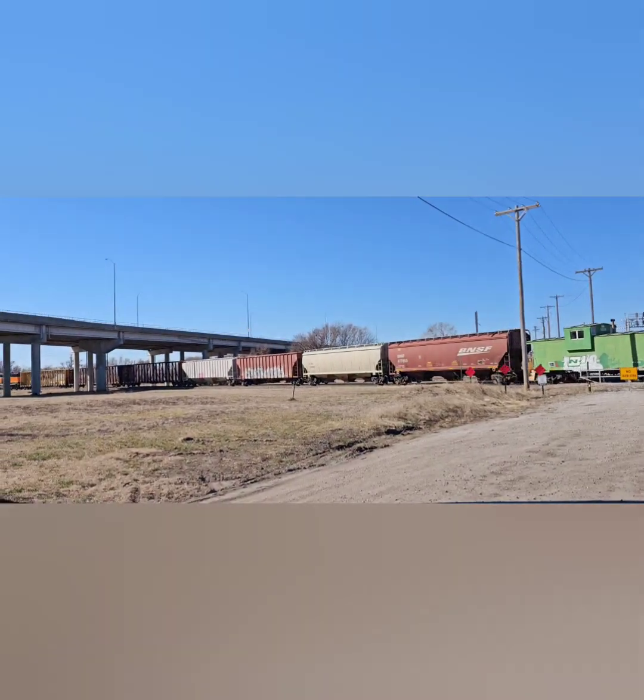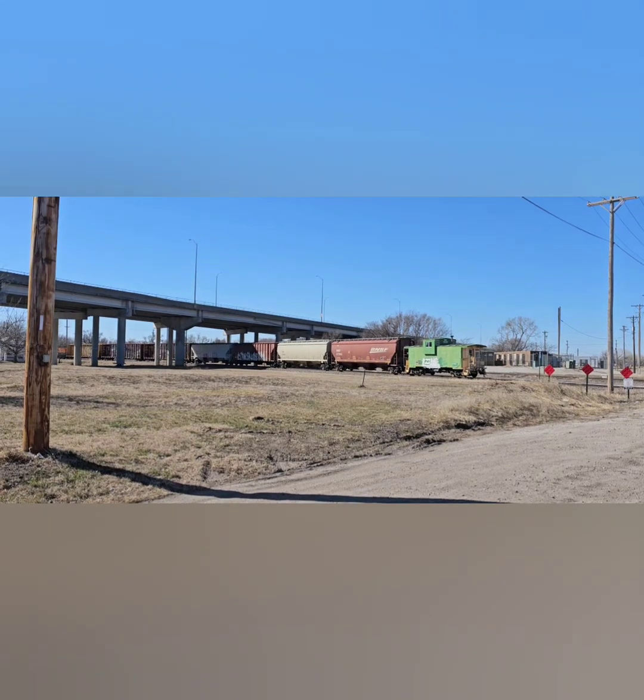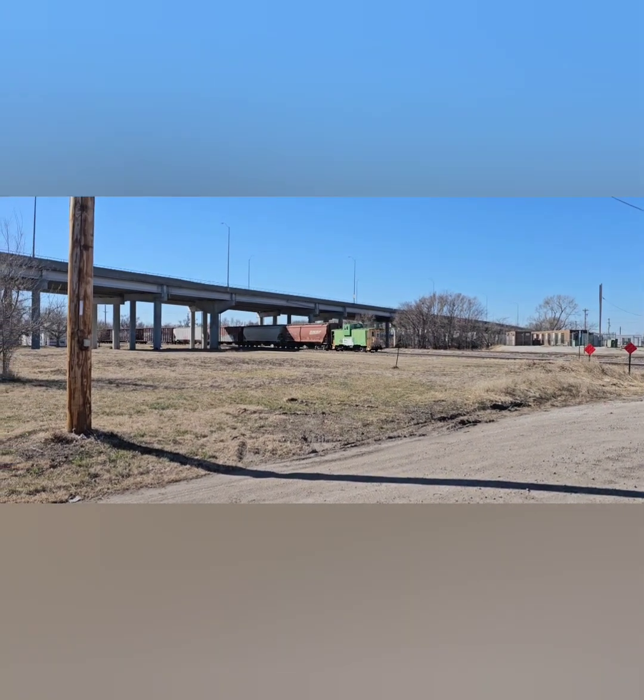Railfanning Adventures, Lincoln, Nebraska, February 29th, 2024. I'm here in Lincoln, Nebraska at one of my favorite spots. I'll spin the camera around and show you in a minute. This is on the eastern side of Hobson Yard. It is actually the lead-in for Hobson Yard, along with the beginning of the St. Joe Sub, which the local is reversing on the Y here. We're going to spin around and catch him coming back. It should be caboose first with the conductor and engineer on board.